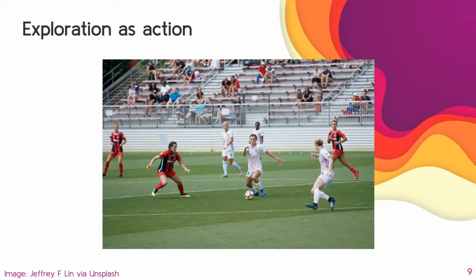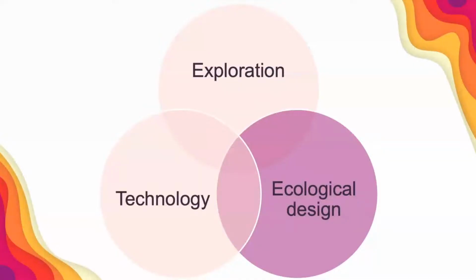And so that's a big part of this exploration concept, is that we really can't separate perception and action if we want to get anything meaningful about how people behave. Which brings me nicely into ecological design. So this idea of perception and action being coupled together and not being able to separate them is a big part of what ecological design is.